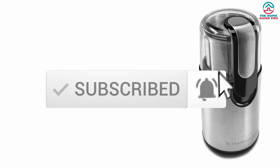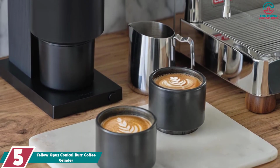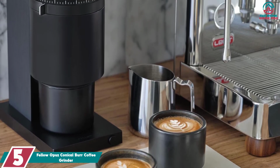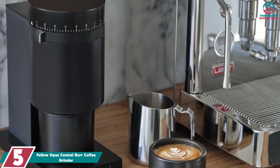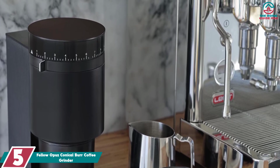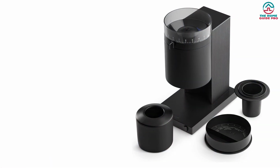Now, let's get started. Starting at number 5, we have the Fellow Opus Conical Burr coffee grinder. I had mixed feelings about the Opus, 9/10 WIRED Recommends, when I first set it up. It's lighter than some of the other offerings in this guide, and there's more plastic in the build than I usually like. Then I turned it on.